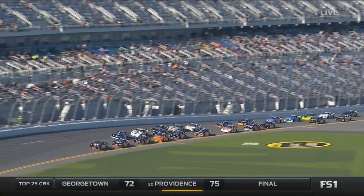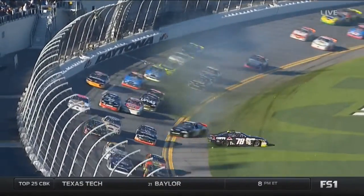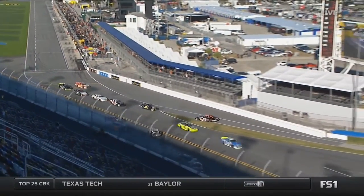Watch about 3 or 4 lines back. And the 78 definitely moved to the inside. Don't know if he had any help. Maybe it turned him sideways right into his teammate, the 98 of Gus Dean, that pushed him back up the racetrack right in front of the pack.